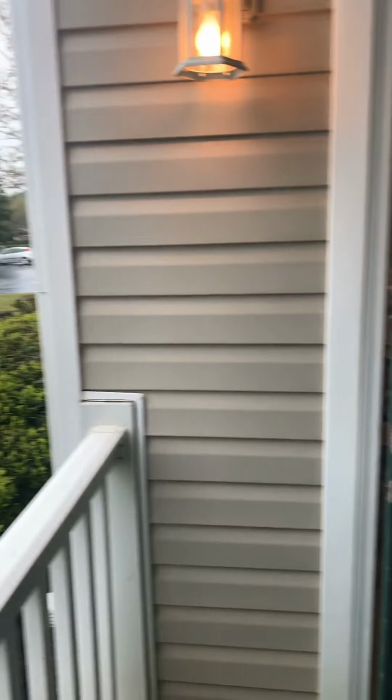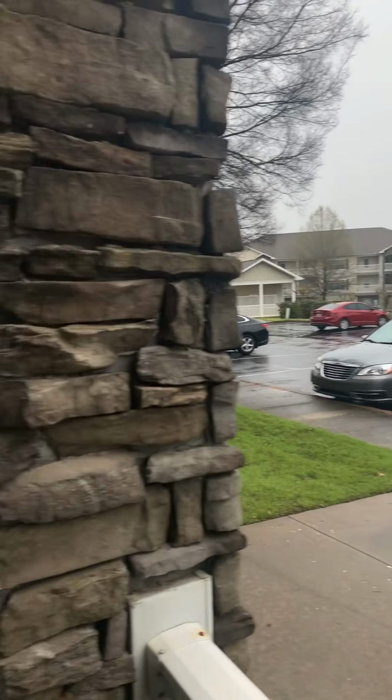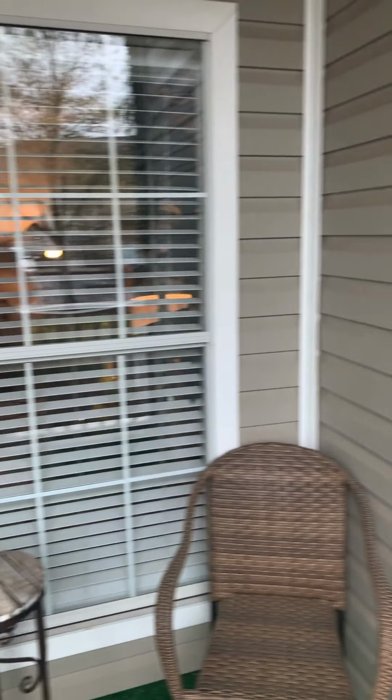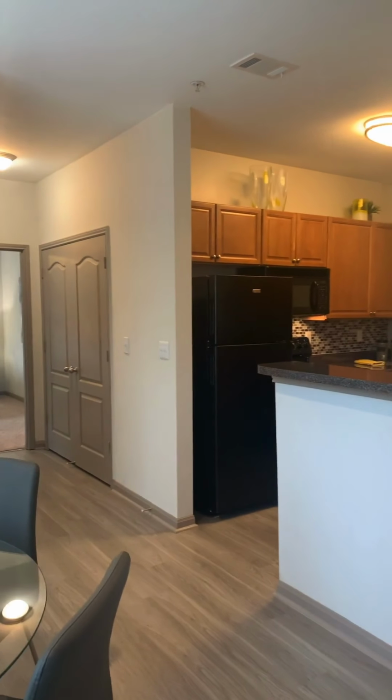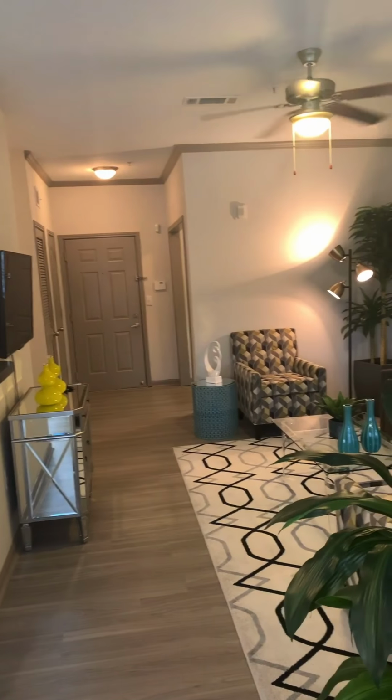You can possibly fit two chairs and a table outside on your patio if that was something that you were questioning about. Now, as we go in, just to wrap it up, this is a can't miss opportunity.